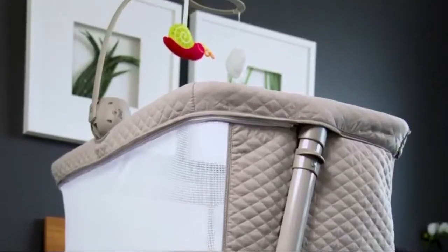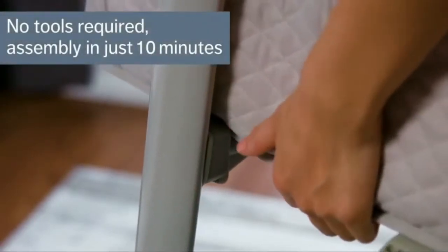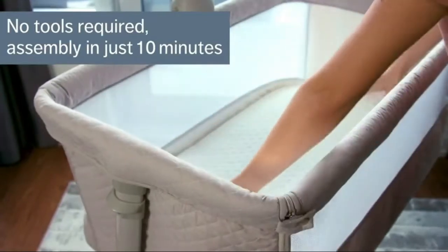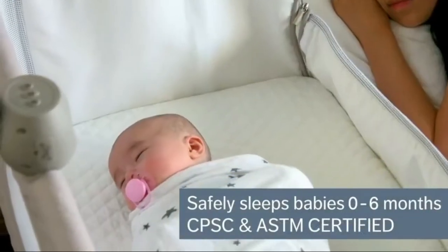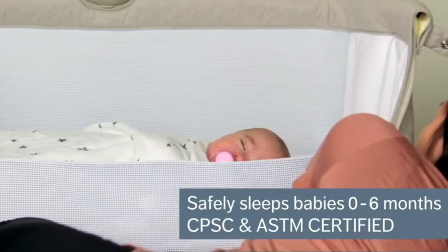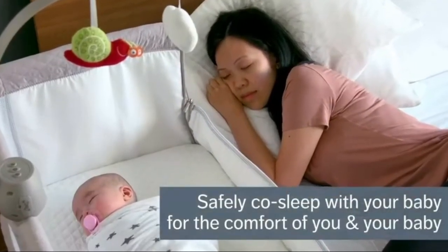Baby bassinet with music box and wheels for newborn baby infant safety, portable bedside sleeper. Safe and convenient, our convertible changing side sleeper portable crib bassinet is ideal for traveling newborns, infants, toddlers and babies. Safe for car travel, outdoor, day and night. It also allows you to easily move it anywhere with its sleek wheels design.